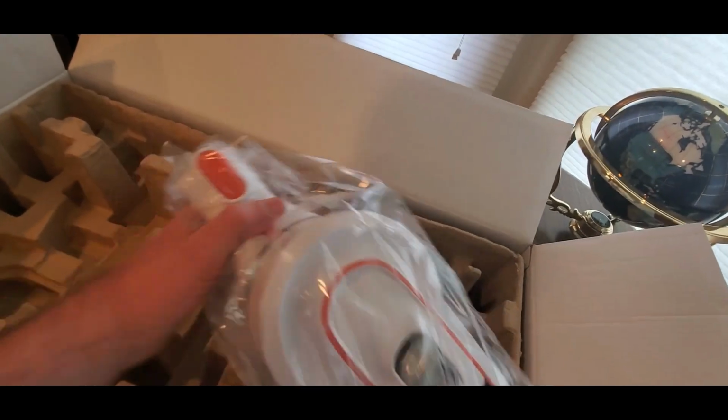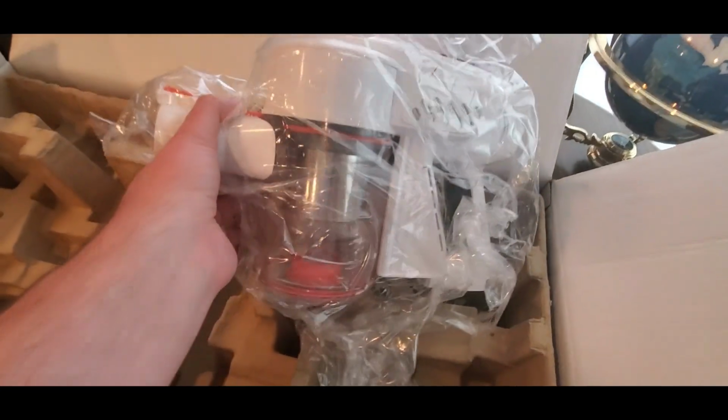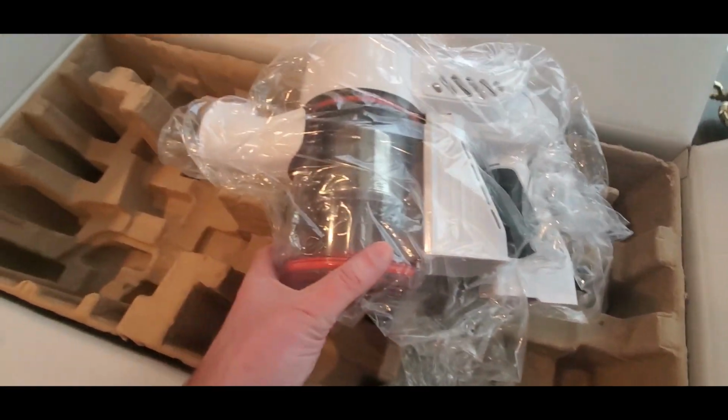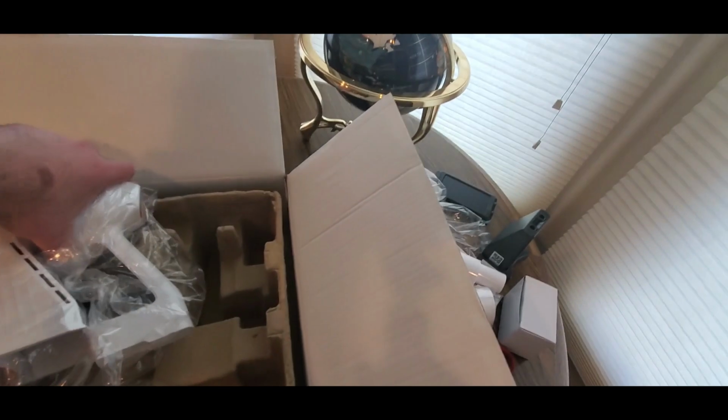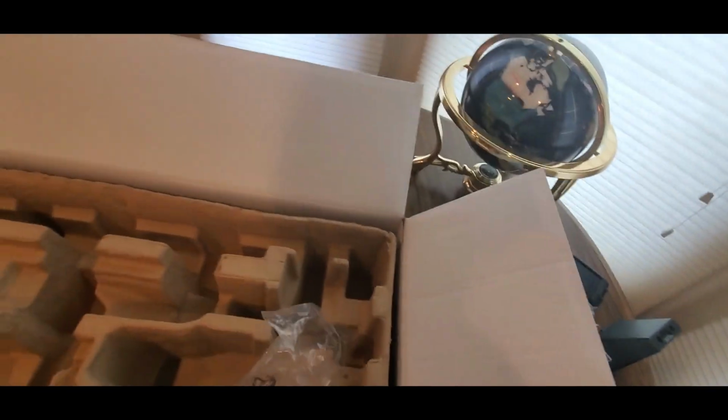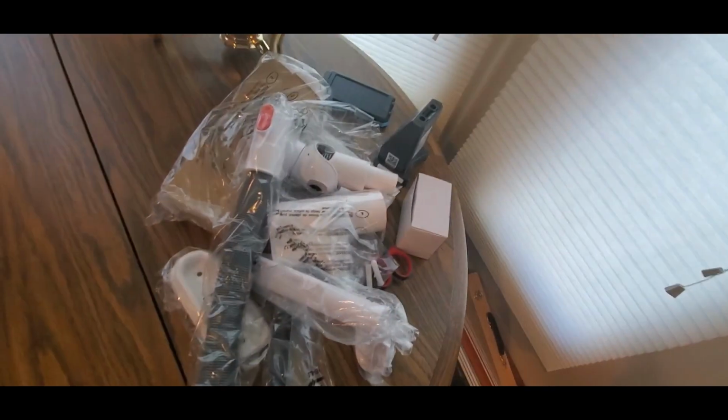And this is portable too. You can detach it. Take it, like I said, down the stairs. Do the stairs and stuff. On the go, do your car. So, alright, we got it all out of the box. Here we go. We could clear this area up a little bit. So definitely sit back and I'll be right back.